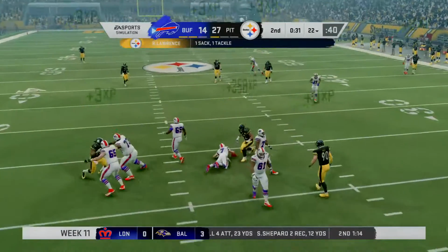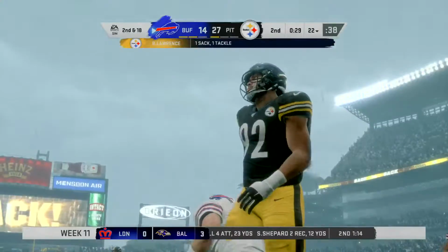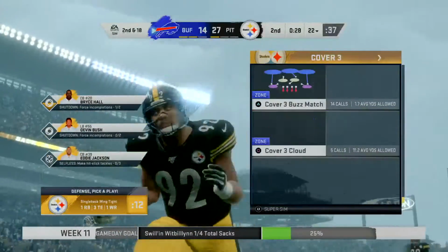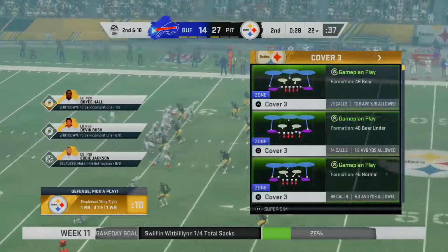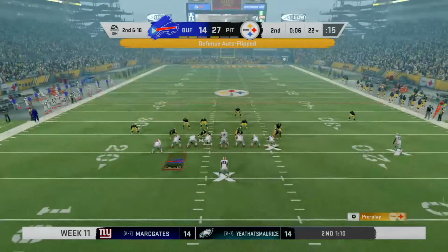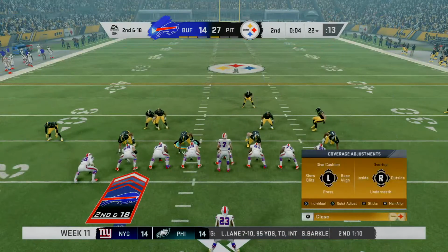Nowhere to escape, and he goes down. Well, someone's been up to the task so far in this game. They are already up a couple of scores, Brandon, and guess what? I think they're just going to pin their ears back now and get upfield, get after the quarterback. Been such an impressive first half to get that lead.